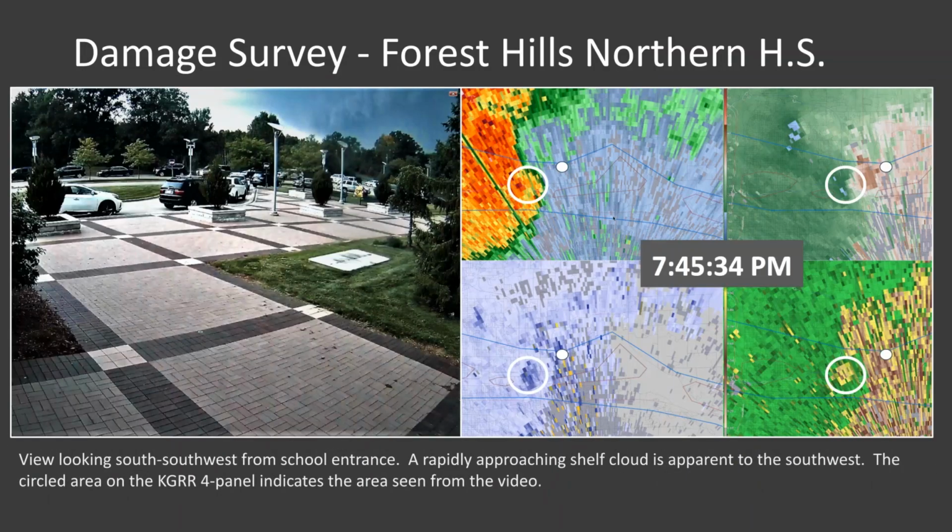So here is the 7:45 now. We're looking at mesocyclone 1 still. The second one is just starting to organize. This whole area is starting to spin up. There's a bounded weak echo region up here, north of my white dot.